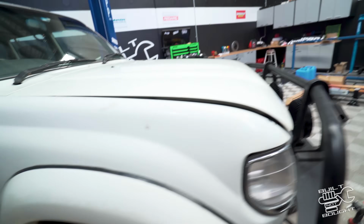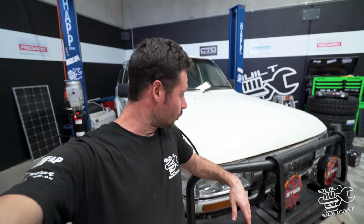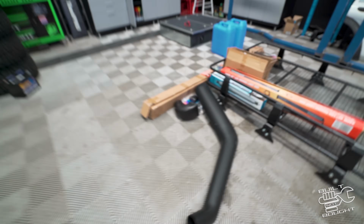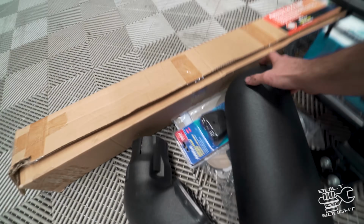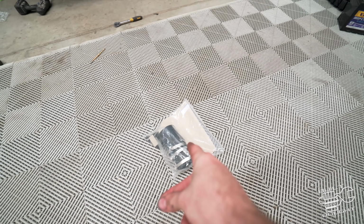Now, of course, the snorkel is for the capability. You go off-road, you go through water, you don't want to get water into your engine, especially being a diesel. That's a petrol. Still, you don't want it in there. All right, so this is pretty sweet. It was like, what was it, 80 bucks, and it came with a template. So we'll whack that template on the car and see how it fits up.